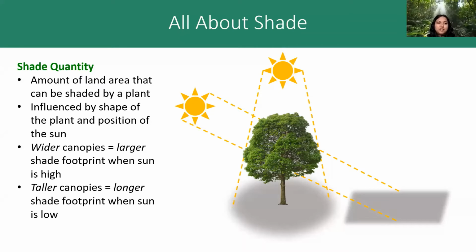The first one being shade quantity. Shade quantity is the amount of land area that can be shaded by a plant and is influenced by things like the plant architecture. So for example, how it's branching or how tall or wide it is. And also external factors like the position of the sun in the sky during the day. So a tree with a wider canopy casts a larger shade footprint on the ground when the sun is high in the sky, like for example, during midday. Whereas a tree with a taller canopy will cast a longer shadow on the ground when the sun is lower in the sky, for example, during sunset or sunrise.